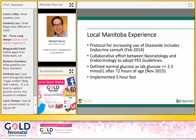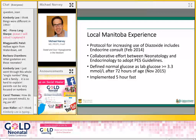But as we started to use more diazoxide for this persistent hypoglycemia, so not the transitional, but certainly babies who by a week of age or longer were still hypoglycemic, we began to institute a policy of involving endocrinology, and it made sense because these infants were often on these medications for quite some time, and if they were going home, they would not be followed up by a neonatologist who works in the hospital, but rather by endocrinology. So we worked collaboratively. That was a very sweet part of the experience. We worked collaboratively between neonatology and endocrinology to find a way to adopt the guidelines.